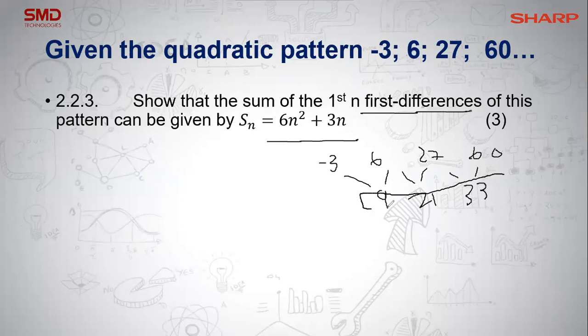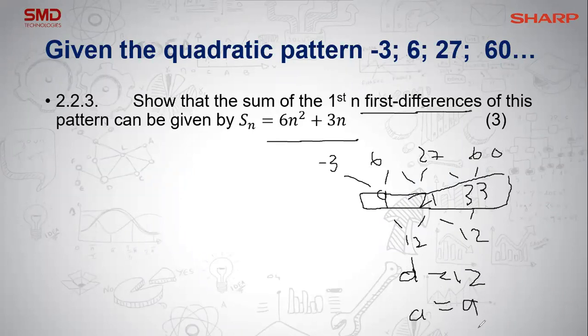So they're actually talking about this here, but this is a first term work in an arithmetic sequence because we have a common difference of 12, right? So we can use our arithmetic sequence knowledge to solve this question. So it's just asking you for the sum of the first n values of this pattern here. Okay, so we know our D value is 12 and our A value is 9, right?